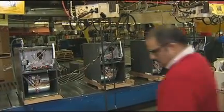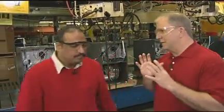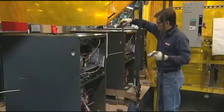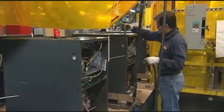Sure. Okay, Dhaval, now we've got the furnaces here. Are you telling me that every single one of these that comes down the line gets tested? Absolutely. Each and every furnace that goes out of this factory is 100% run tested.